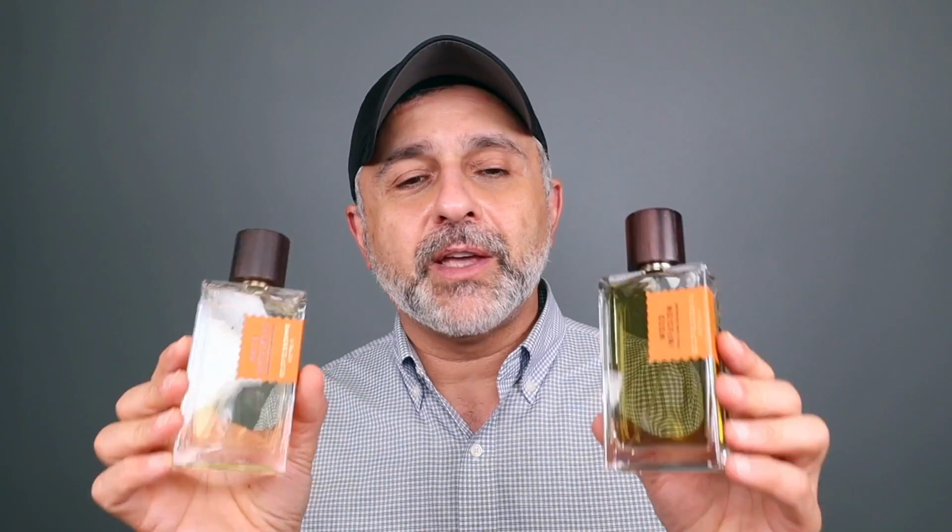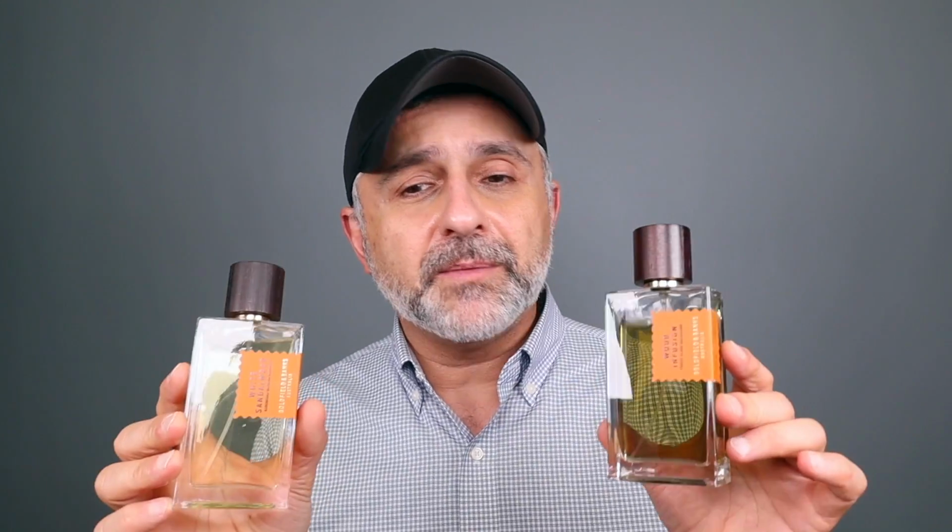But the combination is great, and again, it's that same combination of marrying rose with oud, and you have a great fragrance, and that's what you get with this one. So Goldfield and Banks, Wood Infusion with White Sandalwood is a great layering combination.